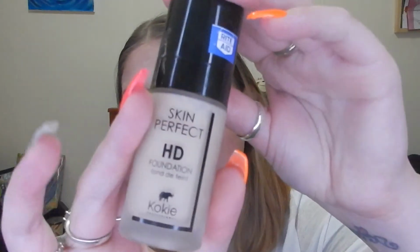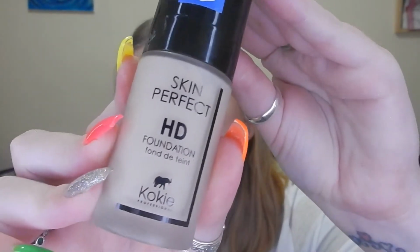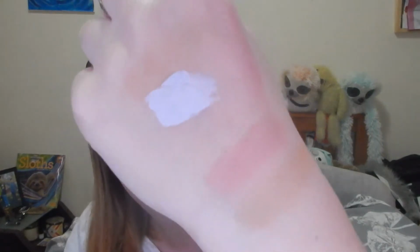I then picked the foundation that my friend got me from Koki. So this is the Skin Perfect HD foundation. I got the shade 10C, so we'll give that a go. And I got a concealer from LA Girl. This is the Pro Conceal. So we'll pop that on. I really wanted to try this because it's in lavender and I have never tried a lavender concealer before. Apparently it's really good for brightening, so that's it there. So I wanted to give this a go and see what it's all about.